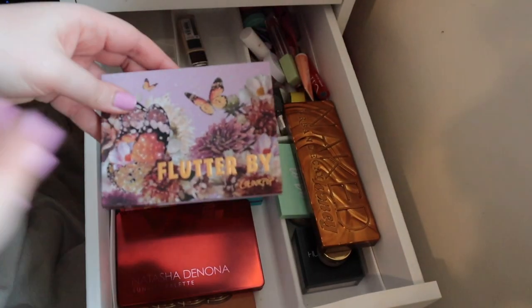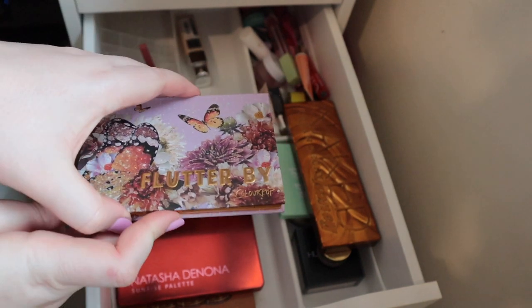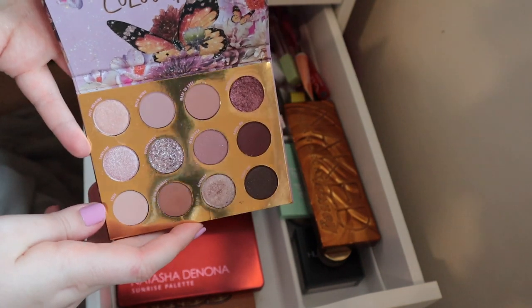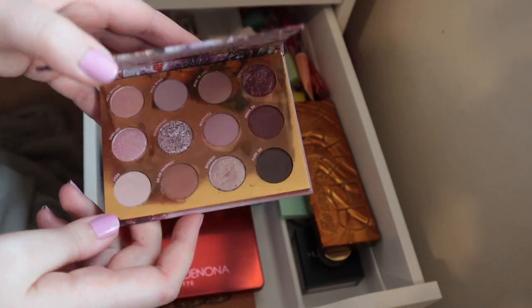And then lastly, I picked out one less palette than I had before. This is the Flutterby from Colourpop. I've not had chance to play with this yet. I did have to repress this shadow, sadly, but I thought that could be quite fun to play with.